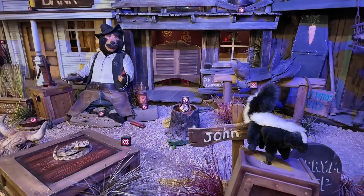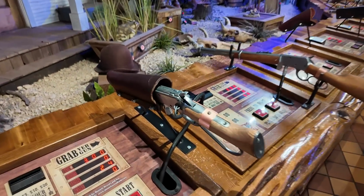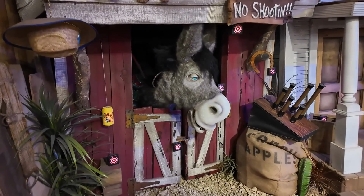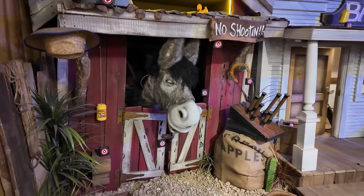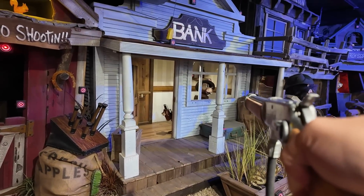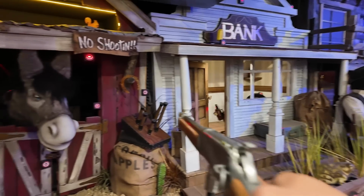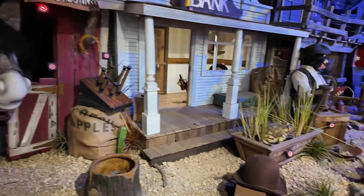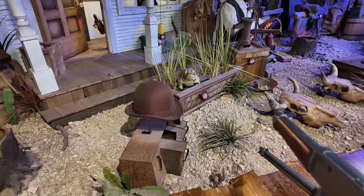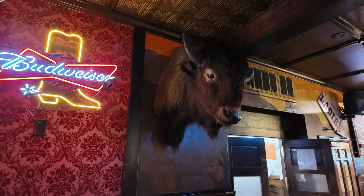Oh, look at the little gophers popping up there. They're doing the hamster dance. Come over here to the other side to see if we can hit some things over on this side of the gallery. We'll just shoot this donkey here. Never done you something. Let's just be amigos today, okay? Oh, someone's popping up there in the bank. Yeah, so you hit certain targets and it activates other targets. There's this hat here. Oh, out of bullets.